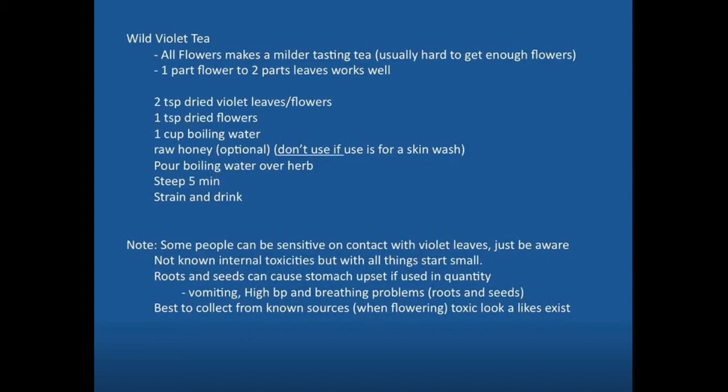If you're going to use it for a skin wash, don't include the honey. And then pour boiling water over the herb. Let it steep for 5 minutes and strain it and drink it. So if you have a small strainer, you can just pour that right through that and collect the tea that's left behind.